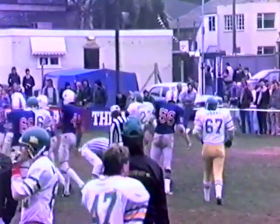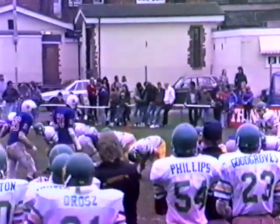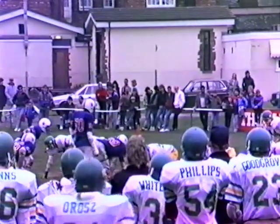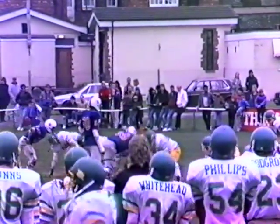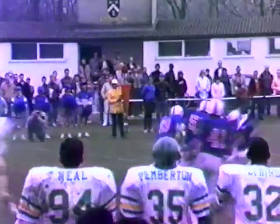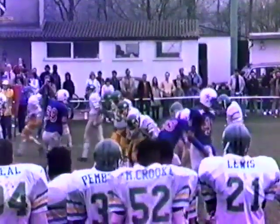Number 44, Pat Knowles carrying the ball, but going nowhere. He's jumped on by two Rebels players, number 93 and 56. To number 88, Keith Fifield, but there's a flag down on the play.